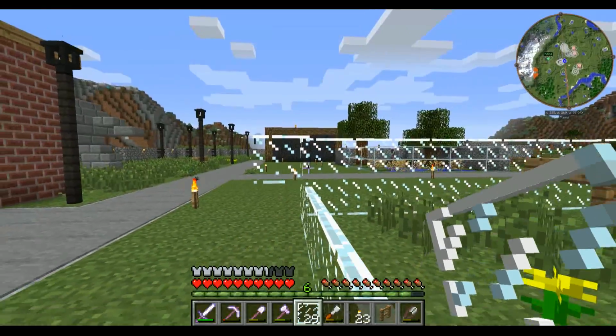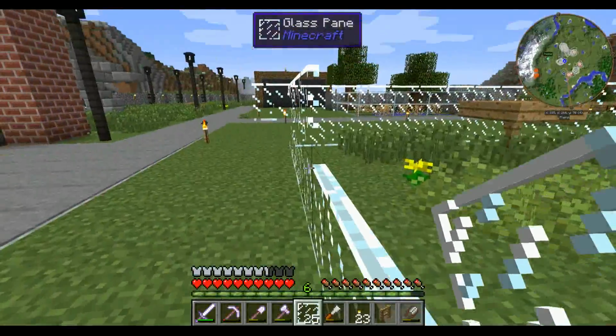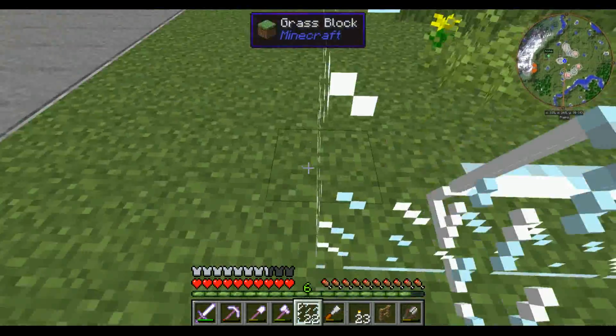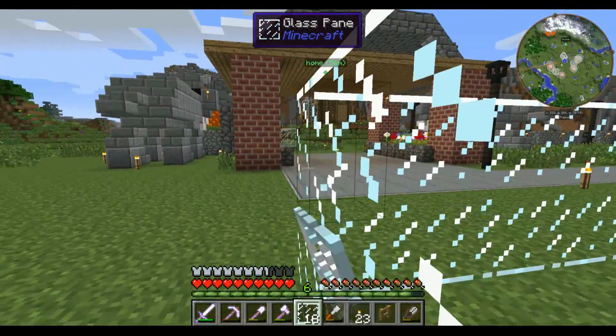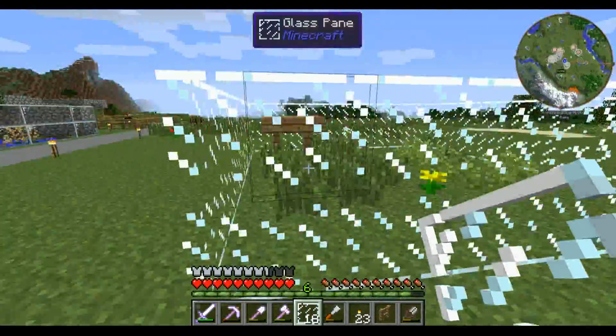Oh, that was a waste. Yeah. This is why silk touch would come in handy, because then we can just fix that mistake that we made and not have to worry about wasting glass like that. Okay, cool. You can get out. Alright, so now we chisel it.